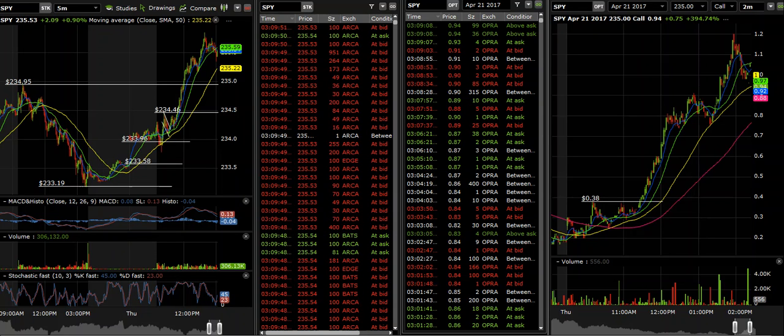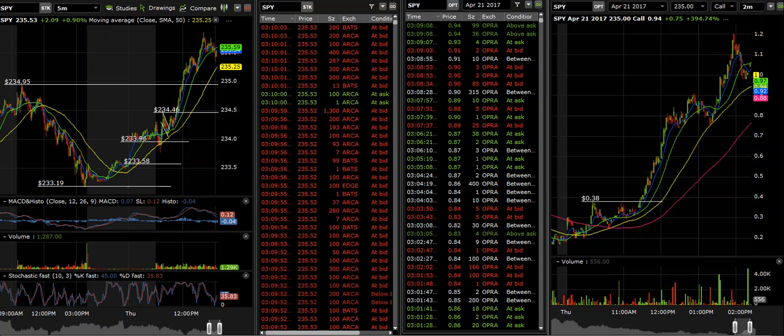SPY: initially got short trying to fill a gap, got a partial fill, then stopped out, turned long, flag broke out, took out two key levels, and it's a wrap. Made over 100% on these calls today.